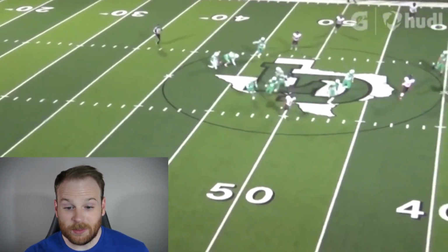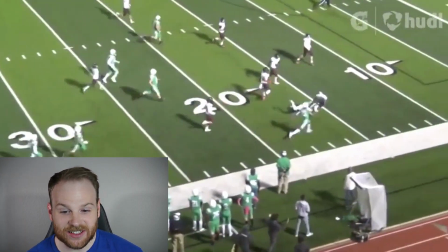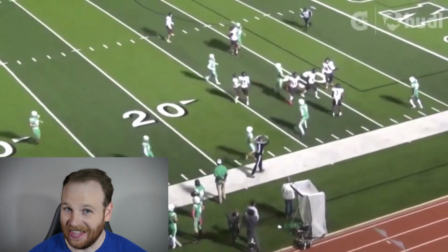He makes 4 would-be tacklers miss, 5 guys miss right off the bat. He gets that outside edge. I know he didn't want to get tackled by the punter, but that's a great job of reading the field, getting to the outside edge, and turning what would have been about a gain of 3 or 4 yards on a punt return into an explosive play.